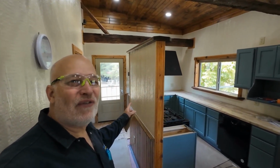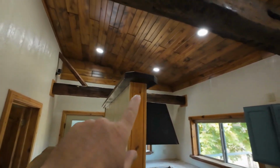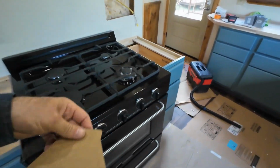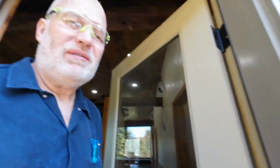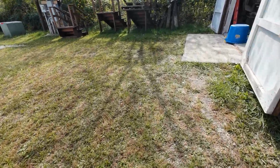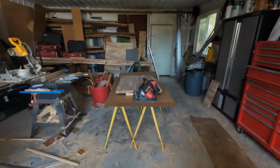Here's what we got done so far. We got the little bit of trim on there. I put a shelf on the top there. Next thing, we need some countertops over here. Made some fancy drawings. Let's go out in the garage and chop up some butcher block countertops. The garage is still a mess. It's on the list.